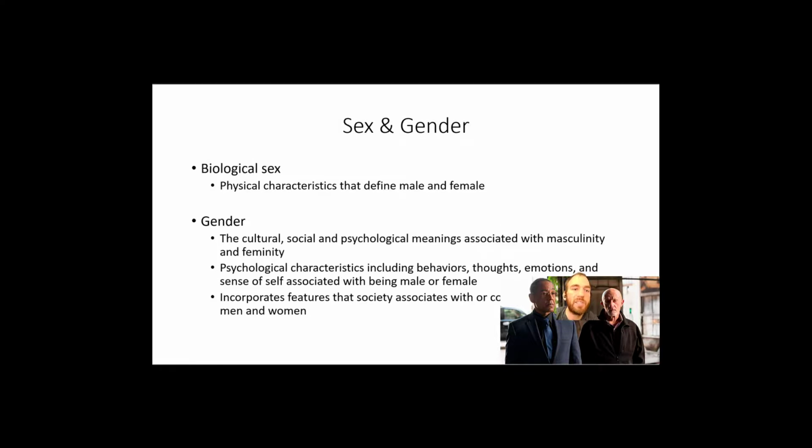Moving on to sex and gender, we have biological sex, the physical characteristics that define male and female, and gender, the cultural, social, and psychological meaning associated with masculinity and femininity. Psychological characteristics include behaviors, thoughts, emotions, and sense of self, incorporating features that society associates with men and women. So pretty straightforward. Gender is culturally and historically based. It's a set of behaviors that change with time and depending on what country you're in, that define what is proper gender behavior.